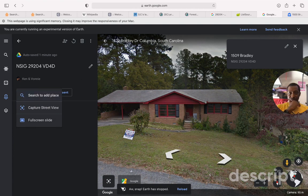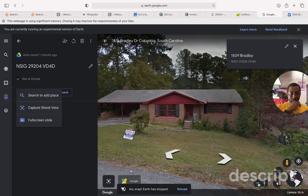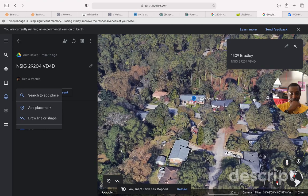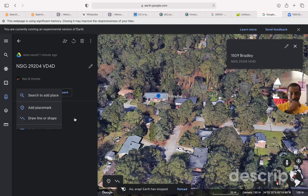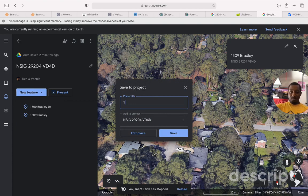What's this, 15.22? Let's see, let's zoom out a little bit. Let's see if it gives us the... I'm gonna go 15.22, Bradley.